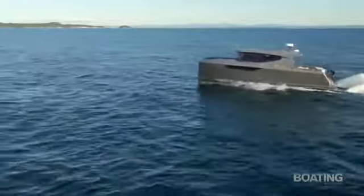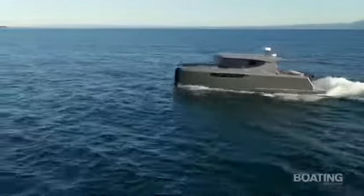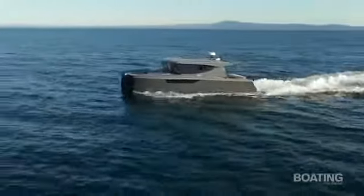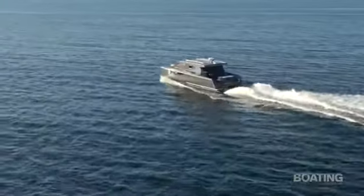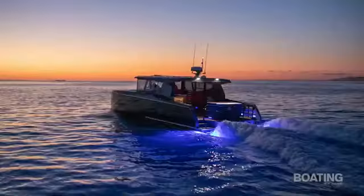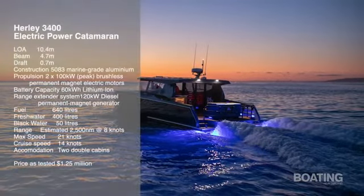This is a simply stunning boat. With leading-edge propulsion, this boat gives away nothing in size or luxury. Electric boats are undoubtedly the way of the future. As Norman says, it seems like electric power really is the way of the future.